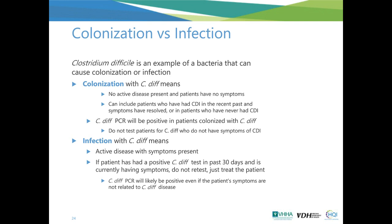If they're sick with C. diff, they're going to have those signs and symptoms. They're going to have the diarrhea. They're going to have those other signs and symptoms.